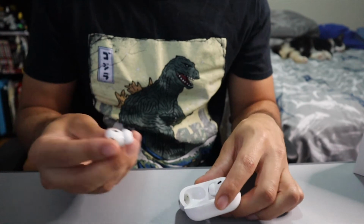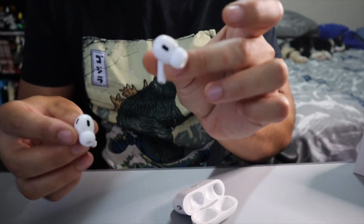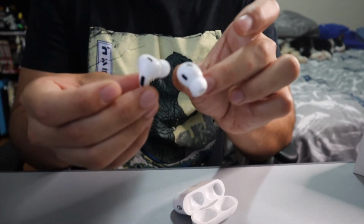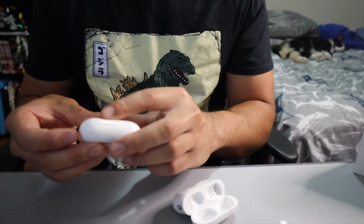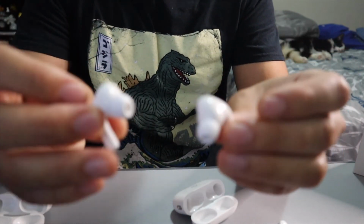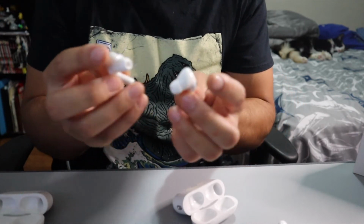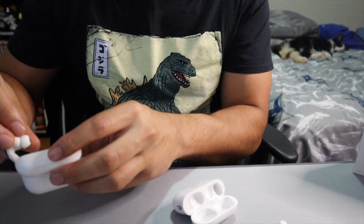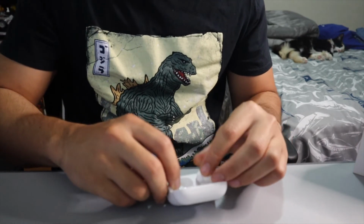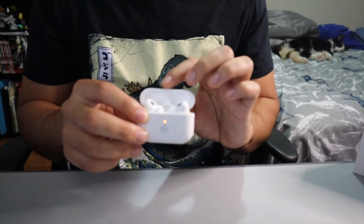So let me just get into the headphones themselves. Of course, this is what they look like. Now they have a little speaker output on the top, and if you compare them to the old ones, you see they don't have a little speaker on the top output, which is pretty interesting. I guess you could hear music even louder and better quality. But yeah, these are the AirPods Pro 2nd generation.